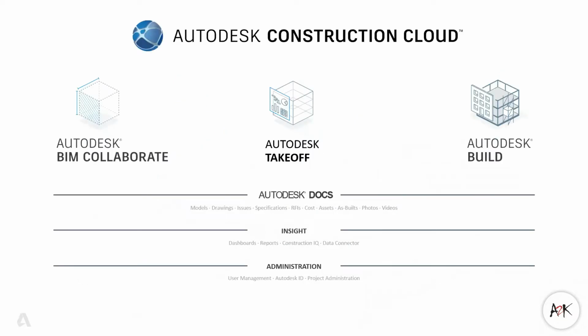So in terms of the Autodesk Construction Cloud, there are three elements in play here.